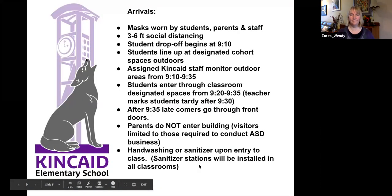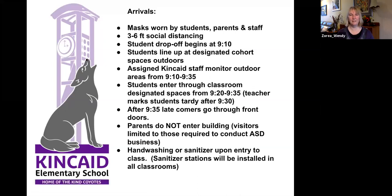Okay, in the morning, we ask that everybody practice good social distancing. We prefer 6 feet. Parents, if you're walking your child to their classroom door, you do have to maintain 6 feet social distancing from other students and other children. Starting at 9:10 is our drop off. Parents are allowed to walk to the designated doors but may not enter the building.